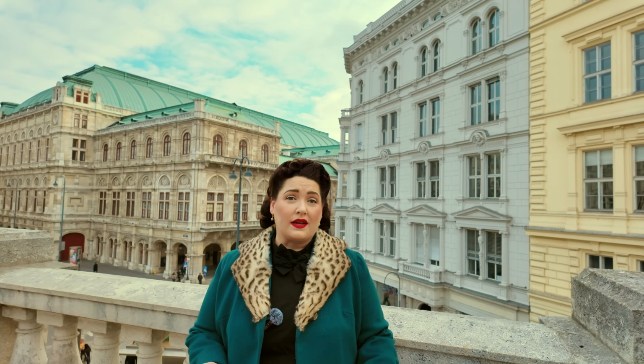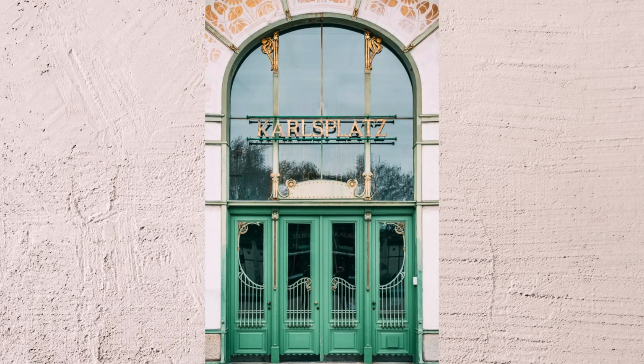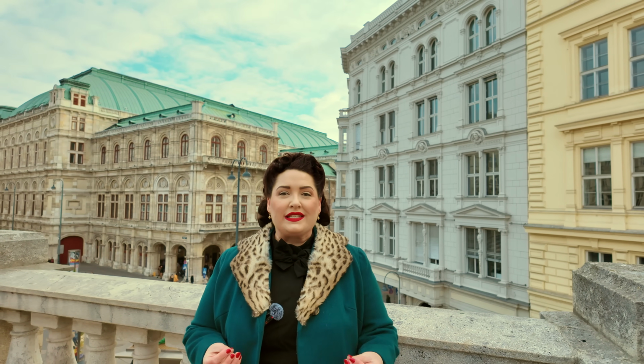Living in Vienna, it's hard not to notice the thought and care that went into designing the city. From the intricate carvings on doorways to the wrought iron signs for businesses, every detail feels intentional. But this isn't just a Vienna thing. In the past, most everywhere, people made everyday objects beautiful. Whether it was a building, a toaster, or even a hairbrush, form and function were equally important.